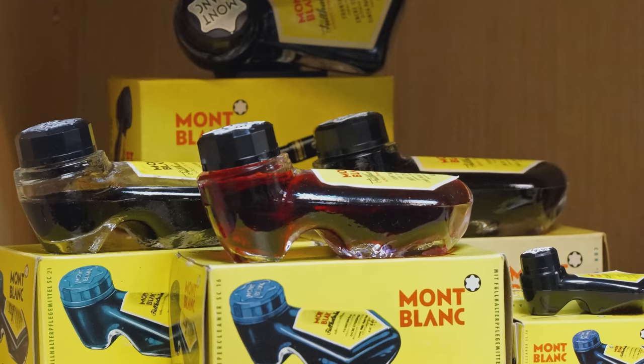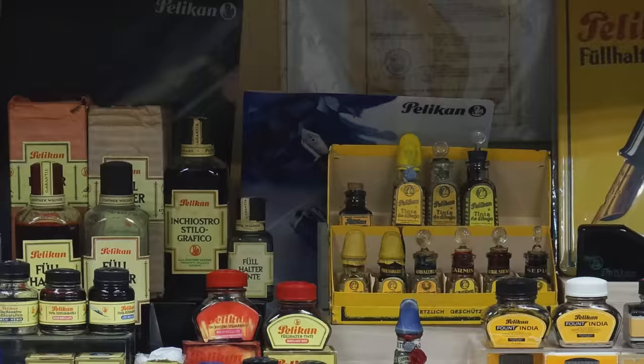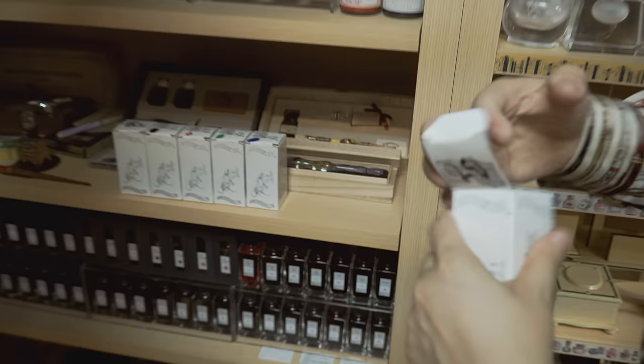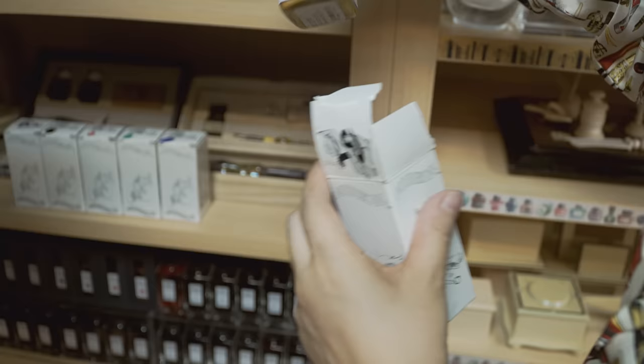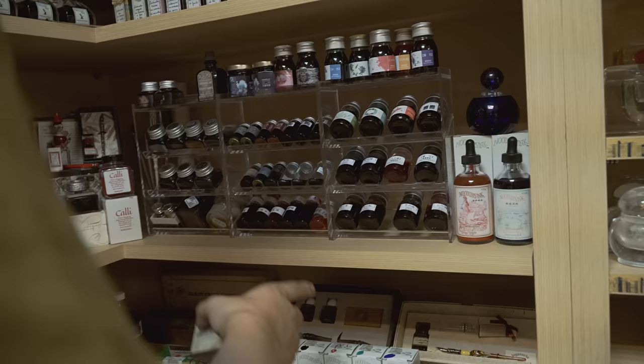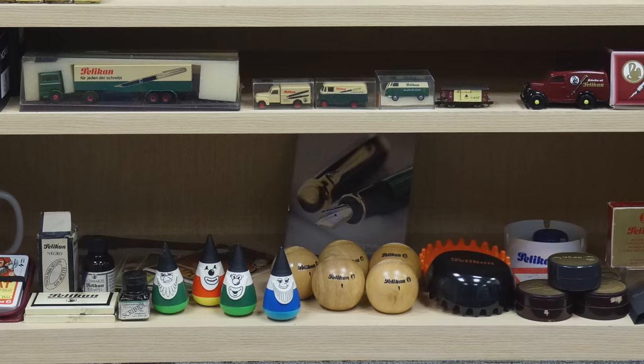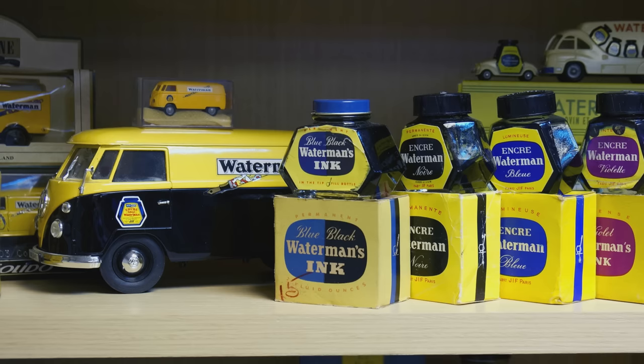She also had a large number of the window displays that the boutiques used to put up for Christmas and other festive events. She had that stuff as well, and Pelikan doesn't do that now, but in the past Pelikan has put out a lot of paraphernalia, like those matchbox toy trucks with the Pelikan logo on the side, a poster or two. I mean, even the wrapping they use on some of those old inks is just super cool.